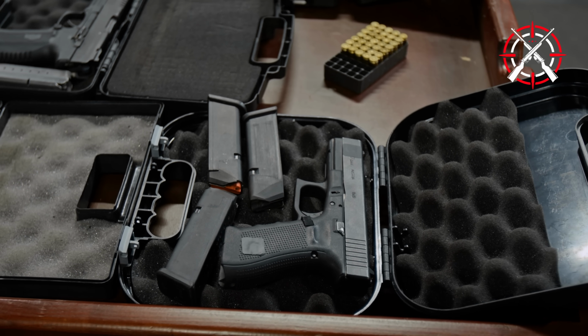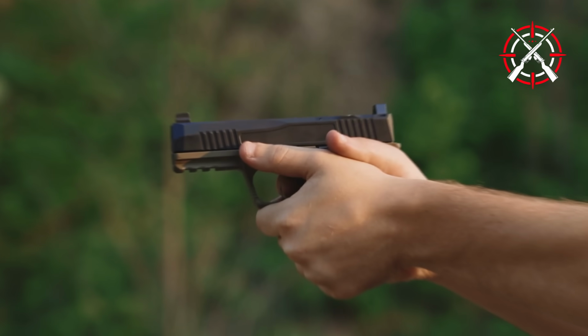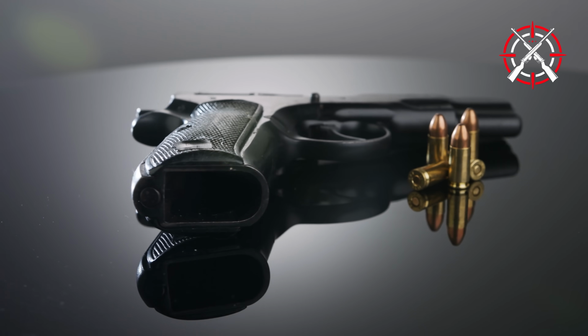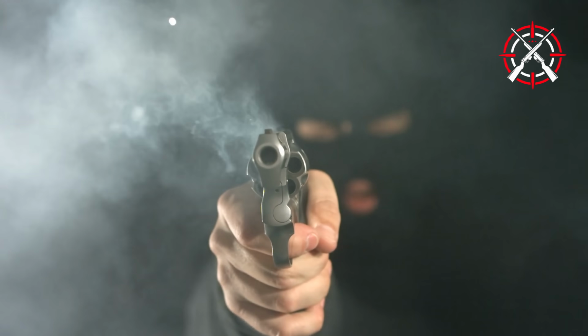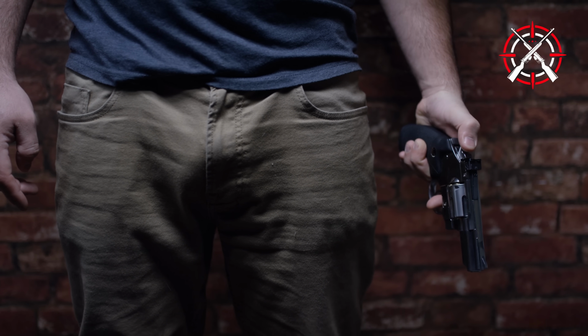Small guns, big difference. These aren't range toys or safe queens. These are the pistols you carry when comfort, speed, and concealment matter more than anything else. In 2025, the pocket pistol game is sharper than ever. But finding one that actually performs when the pressure's on, that's the challenge. Some jam, some sting your hand, and a few actually surprise you.